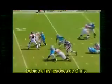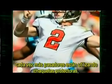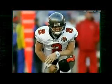Because of injuries like Chris's, more and more quarterbacks are wearing protective flak jackets, and team physicians around the league continue to learn more about diagnosing injuries during games.